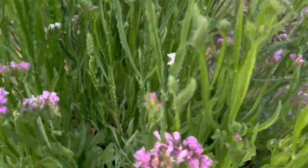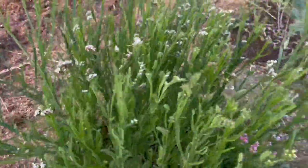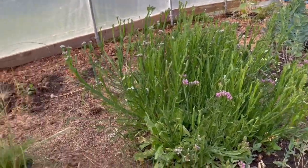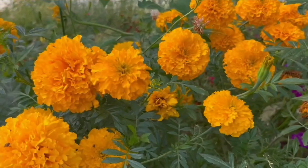These are some statice. I've already harvested twice off of these. This is the third flush I'm getting off of these this year. This is probably the most profitable bed I have in the entire garden right now. Very profitable.